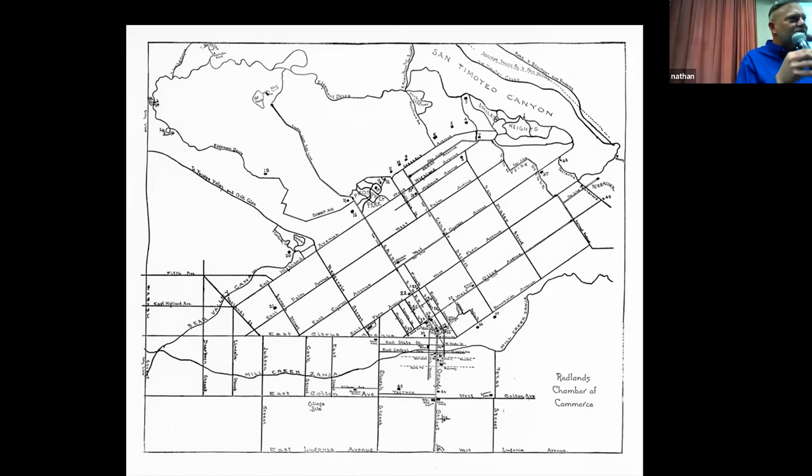South is up. Okay, so this is somewhere based on the streets and the buildings that are in existence here. This is somewhere around 1908, in part because it says college site. It doesn't list the name of the university or that there is a college there, but it's the site. So I think it's sometime between 1907 and 1909 when this is created.